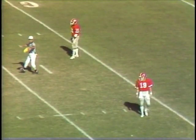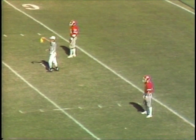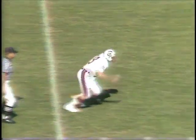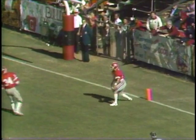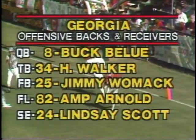South Carolina will kick off and Georgia to receive it. The Bulldog receivers are John Tanner, number 19. John Tanner to kick off, I beg your pardon, with Scott Werner and Walker, and it is way, way back in the end zone. Werner isn't going to fiddle with it. He'll just put it down, the senior from Jonesboro.